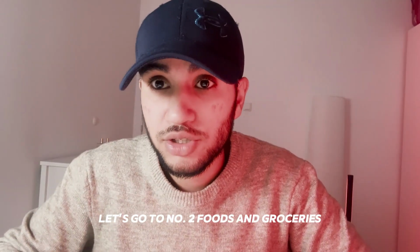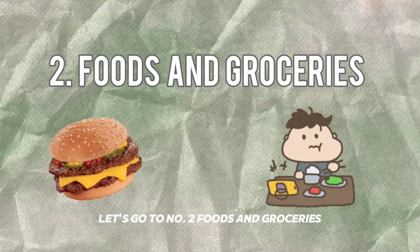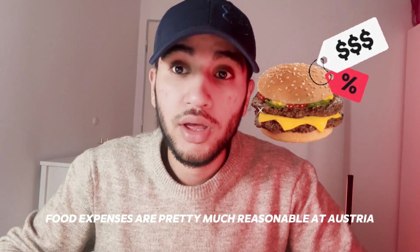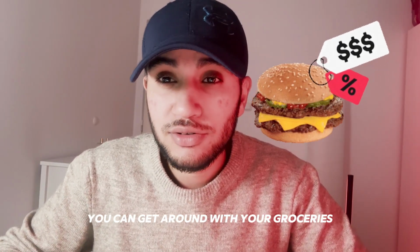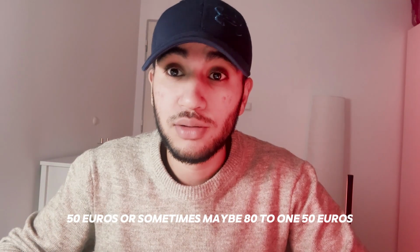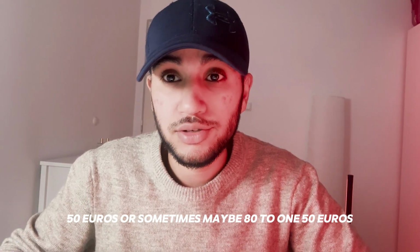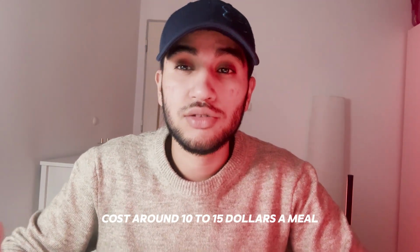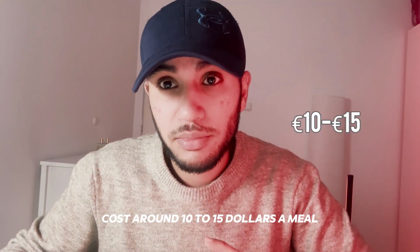Let's go to number 2, food and groceries. Food expenses are pretty reasonable in Austria. You can get by with groceries at between 100 to 150 euros, or sometimes 80 to 150 euros, depending on your usage. And eating at restaurants costs around 10 to 15 euros a meal.